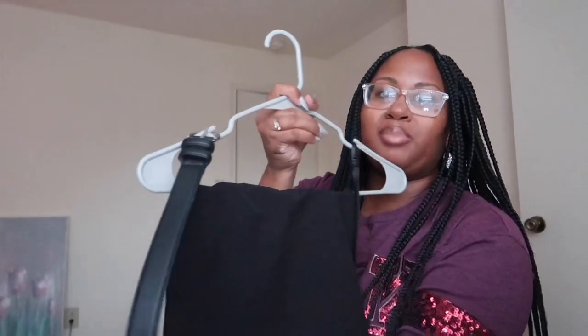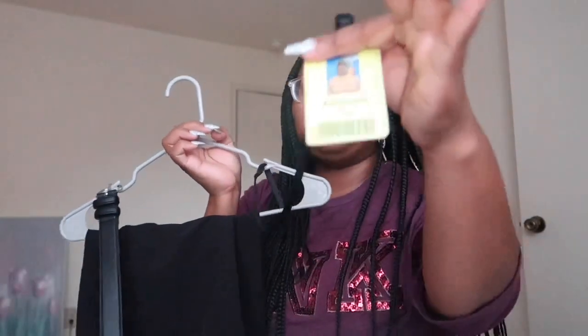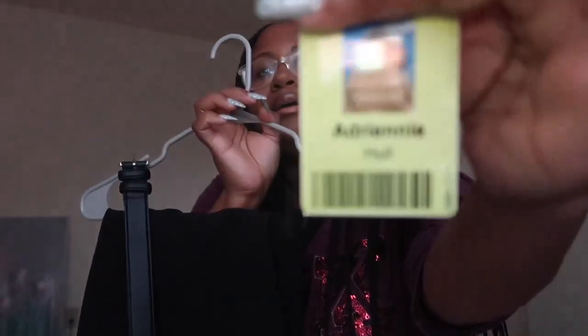But these are my pants. So I have my belt right here. It's just a basic black belt. Actually, I think I took this from Ava. This is, hold on, let me cover up my little thingy, because my employee ID is behind my fingers, but this is my badge, my employee badge. There you go. And then these are the pants.